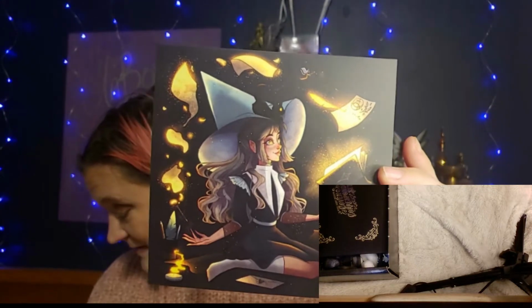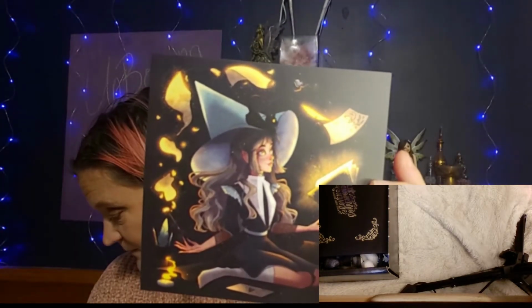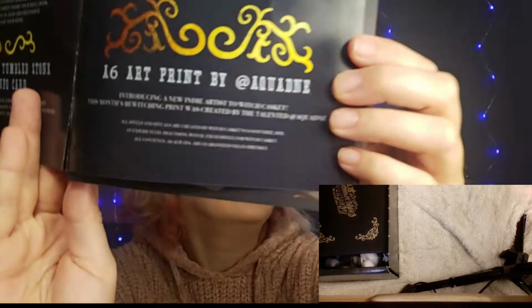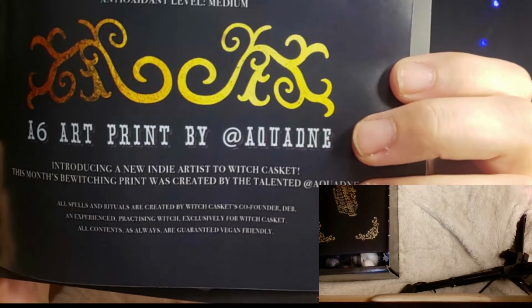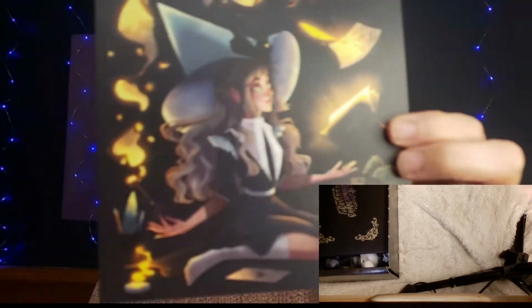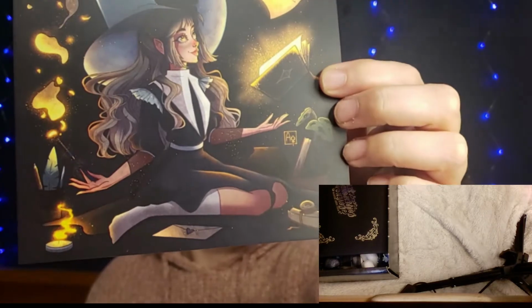The artwork is kind of neat. It is by Faudine. It's right here. So check that out. This is an A6 art print. She's really cute. I do like her. So I'm going to get her framed, I think. I'll put her up on my wall somewhere, right behind me.